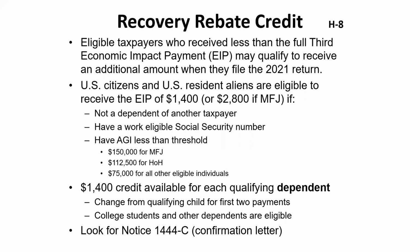Again, more information on the H8 of your 4012. This is what we believe to be the final economic impact payment, the third one that was actually distributed right around April or so timeframe, which was actually, again, an advanced credit based on the 2021 return.